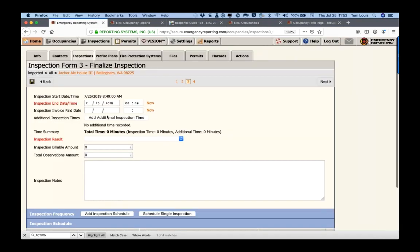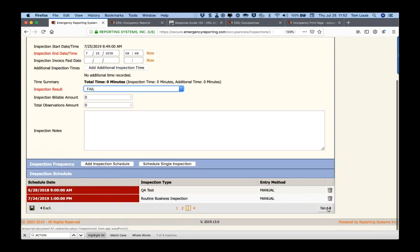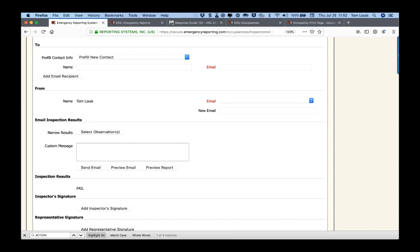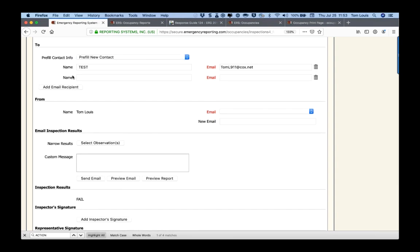I'm going to finish up that inspection. If I have any billable amounts, I can also add those. This inspection failed. And we're going to click next. And I can send an email of the results to the recipient. All right, and I can send it to multiple ones if I need to. Now, if there was an email associated with that contact, it will automatically fill from the dropdown. I can add another one if I need to. So a lot of our customers need to send one maybe back to their home office or to a billing company. You can send that, no problem.